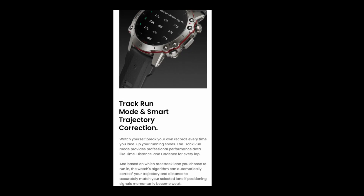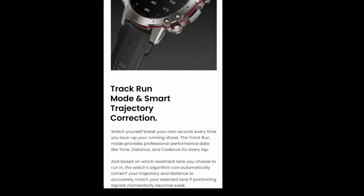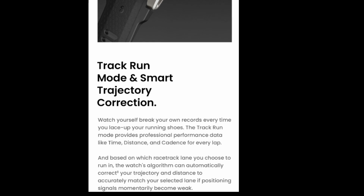Connect to external workout devices. It's time to step up your cardio game. The Amazfit Falcon can connect to professional workout devices like heart rate belts and cycling power meters via Bluetooth, so you can take a professional approach to your training.